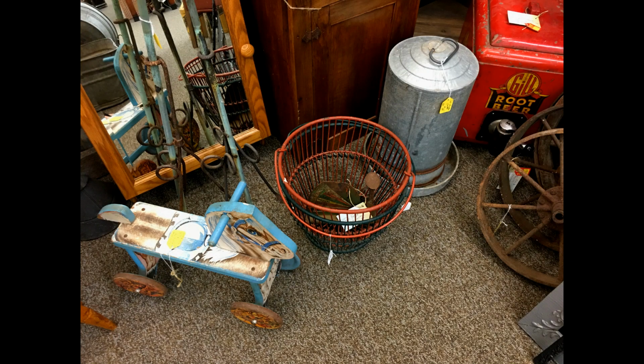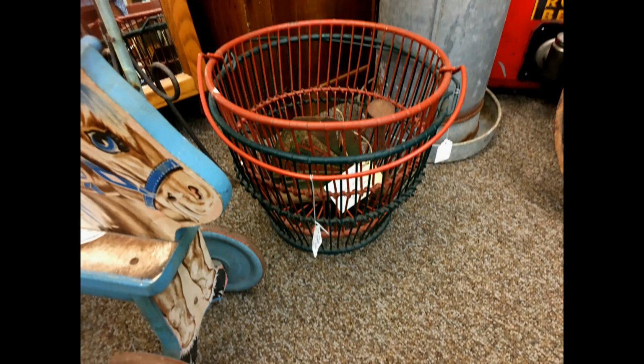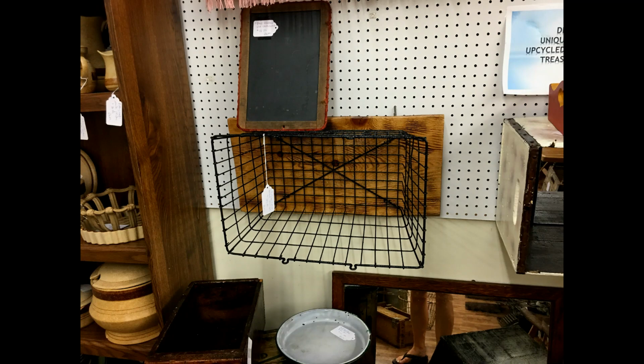Okay, so these are more of those metal baskets. I just think they would be a really decorative way to display your yarn as well as to store it. And this is an idea I actually do. I do hang my baskets on the wall like that.